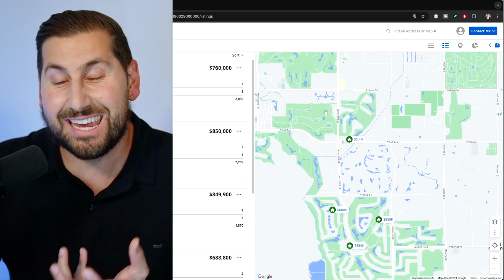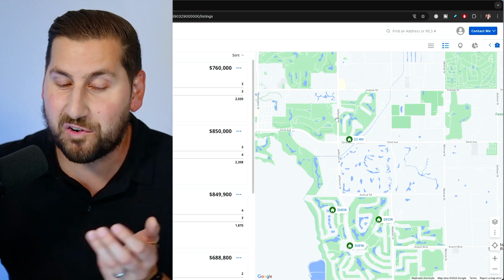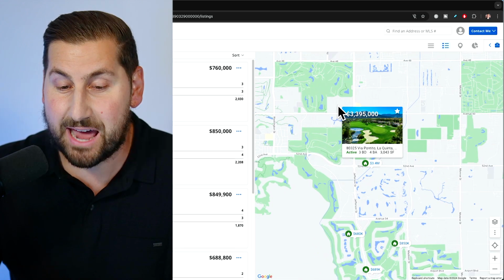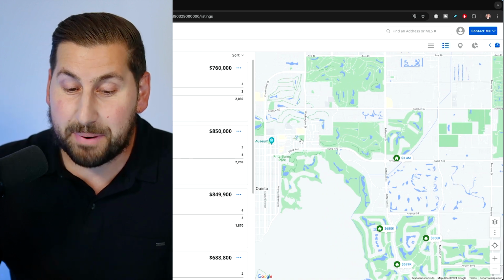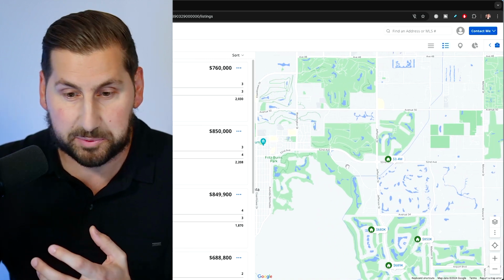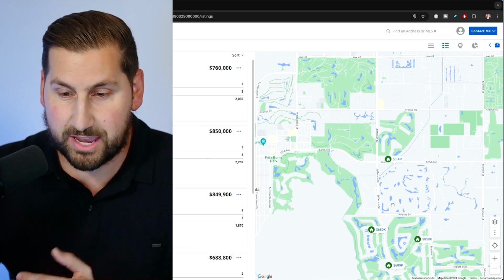I mean, anything green on the map, it's a golf course, it's a country club, it's that resort style living. So this is going to be at a premium here because you're right by Old Town La Quinta. There's stunning views to be had. And I've helped people buy in almost every location here on this map.